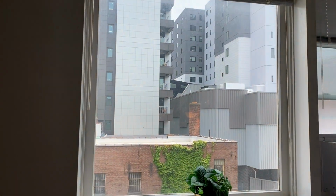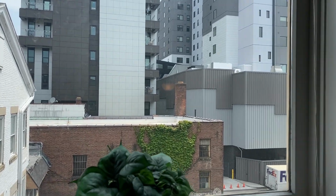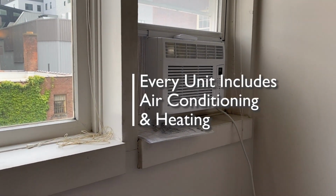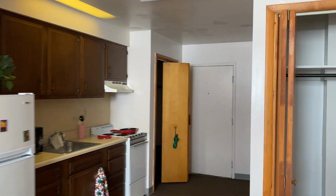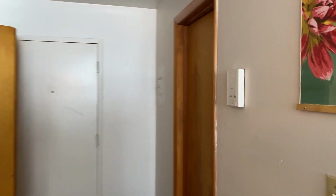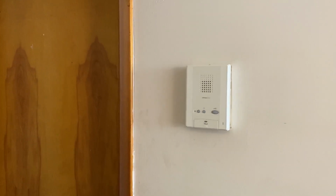This apartment faces east. You get lots of nice morning light. Every unit is air conditioned and has a heating element. One great feature of Commons West is the intercom system, so you can buzz your friends up.